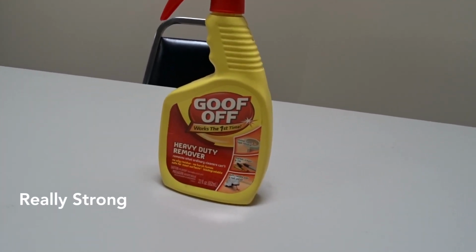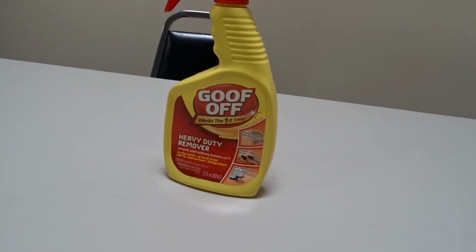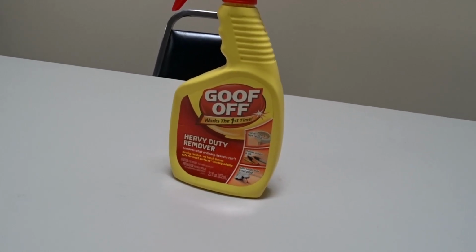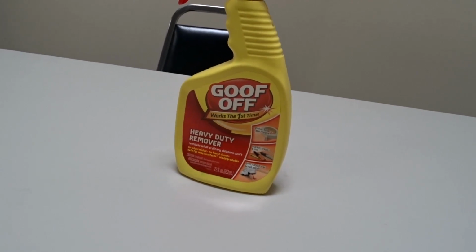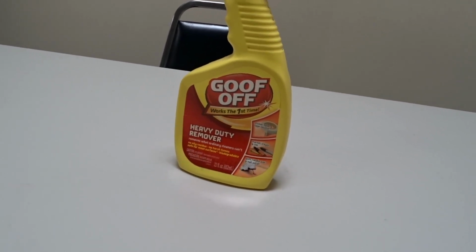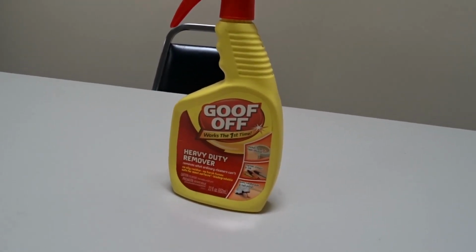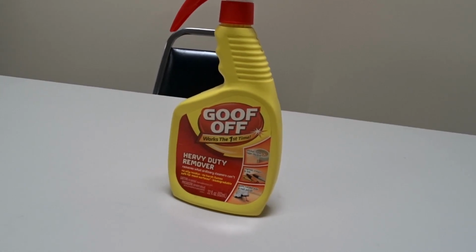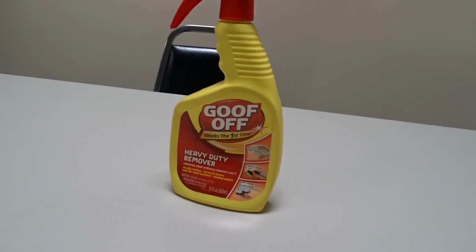Goof Off has been out there for a while now, and I first started using it probably right out of high school when I had an excessive amount of goop and oil and grit on my driveway, and I used the Goof Off on there and it worked really well. It really does. And it works the very first time you use it.